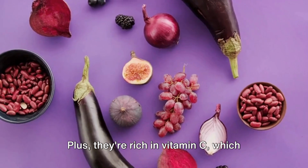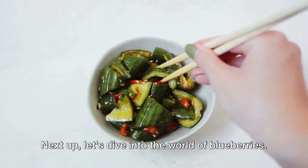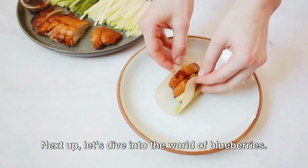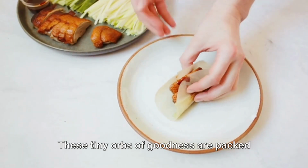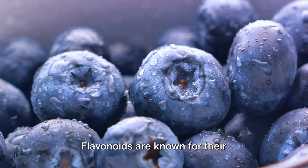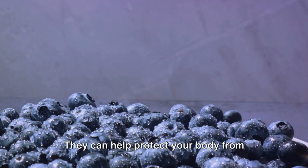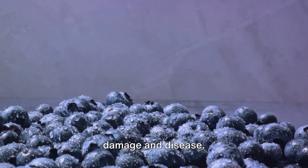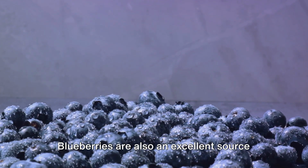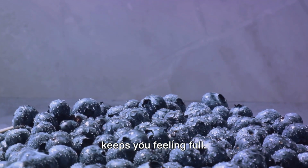Plus, they're rich in vitamin C, which plays a crucial role in boosting immunity and skin health. Next up, let's dive into the world of blueberries. These tiny orbs of goodness are packed with a type of antioxidant called flavonoids. Flavonoids are known for their anti-inflammatory and immune system benefits. They can help protect your body from damage and disease. Blueberries are also an excellent source of fiber, which aids in digestion and keeps you feeling full.